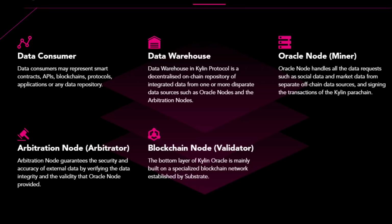So the data consumers may represent smart contracts, APIs, blockchains, protocols, applications or any data repository. They've got the data warehouse, which is a decentralized on-chain repository for the data. Then the Oracle node. So that handles all the data requests such as social data and market data from separate off-chain data sources, and then signs the transactions in the Kylin parachain. You've also got the arbitration node. This guarantees the security and accuracy of that external data.